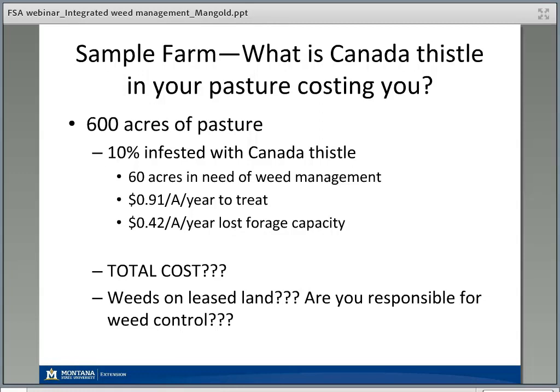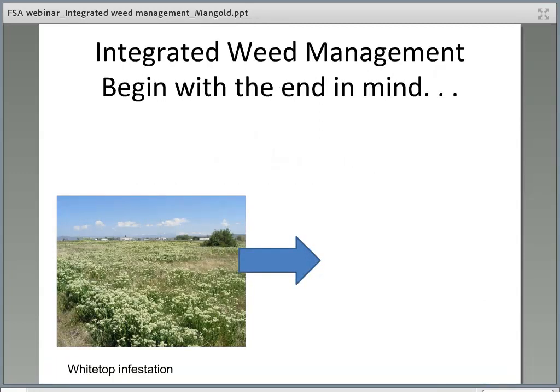Okay, let's get to talking about integrated weed management. I always start a discussion of integrated weed management by saying that if you're dealing with weeds, you should begin with the end in mind. So just an example here, this is a whitetop infestation. And oftentimes with weed management, we're very focused on getting rid of the weed. And yes, that is very important. We want to kill the weed or reduce the weed to a level that we can live with.